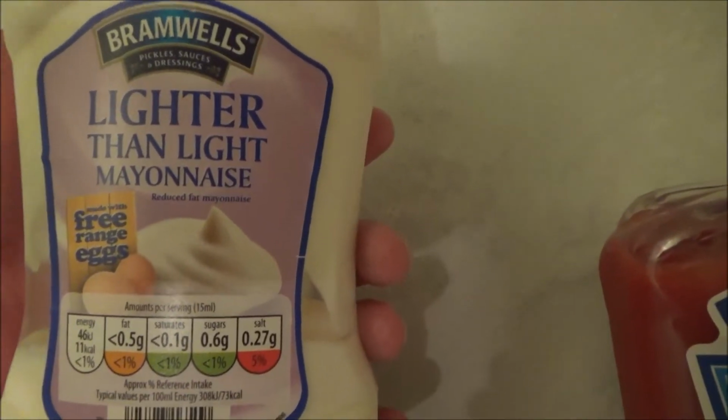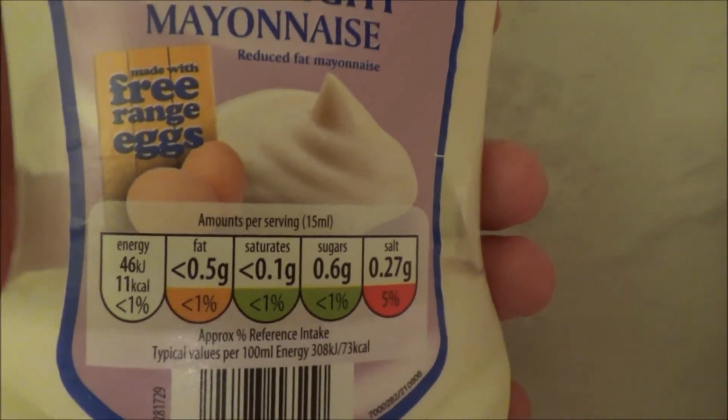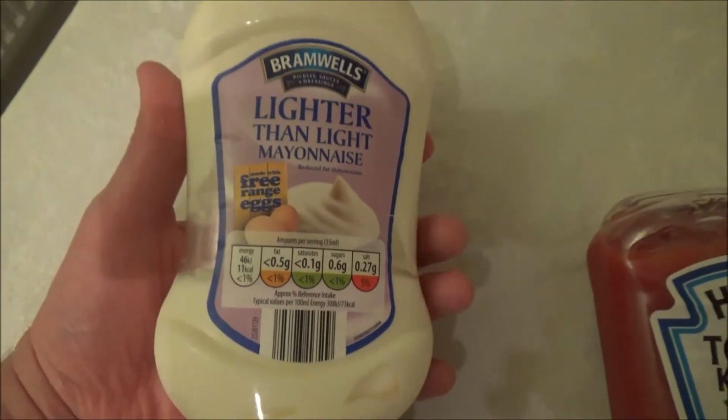Also, lighter mayonnaises. This is the lighter than light mayonnaise. It's Aldi's range again. It's just the same as like a Hellmann's one, but I tend to go for that while I'm in Aldi. That makes it nice. That's not too bad either.